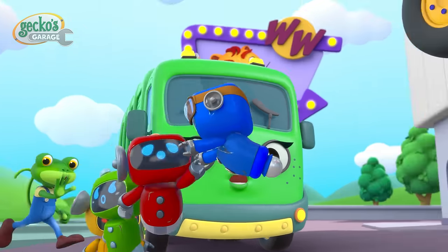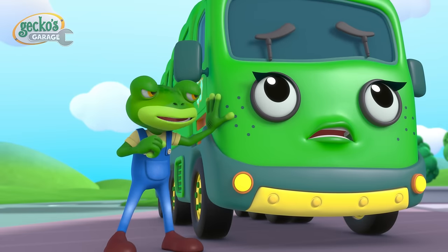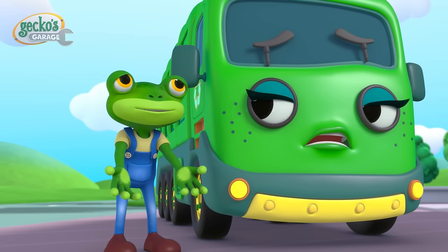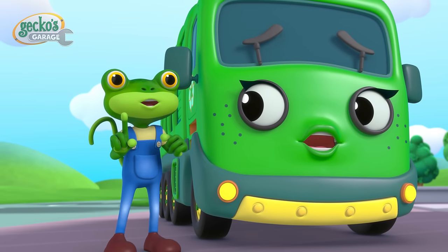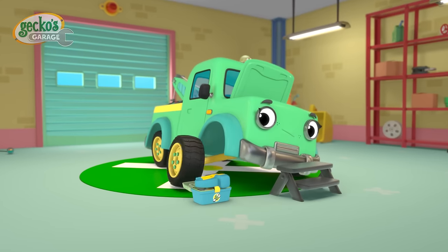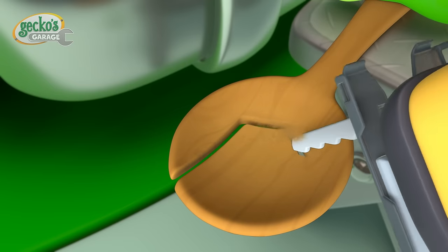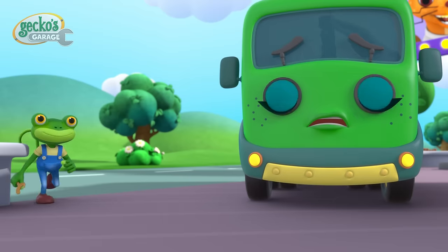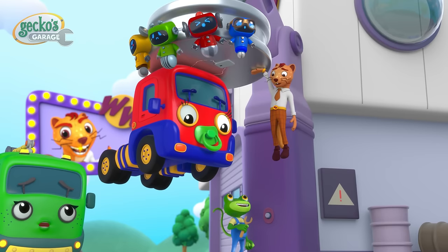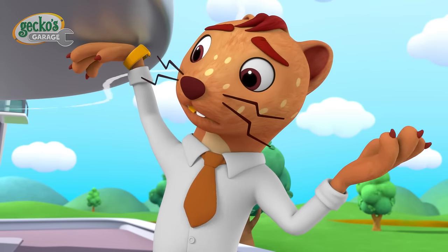Oh no, Mechanicals. Oh, I know, Mama Recycle. I need to turn the power down, but I can't use a metal tool. Of course! The wooden spoon! Huh? It's okay, friends. I'll free you soon, with a tool I made from a wooden spoon. That's not going to work.